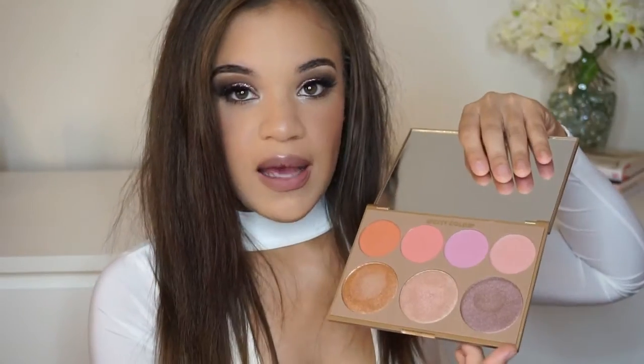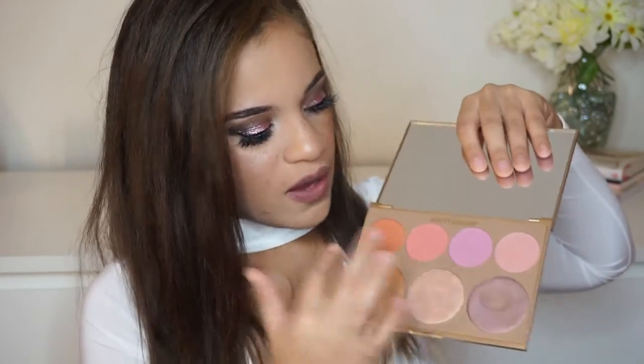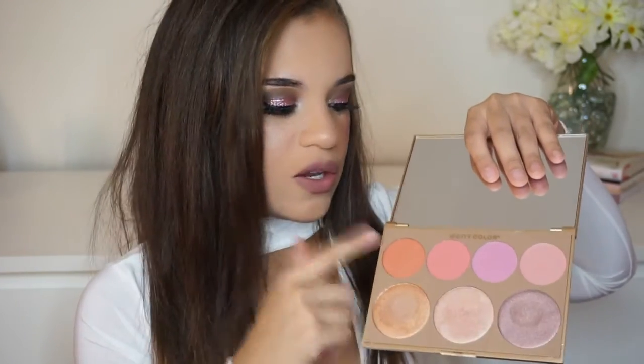You get 3 big highlighters, which are just about the same size as the BECCA ones, and then you get 4 highlighters, which is just 1 more of each product. You get 1 more highlighter and you get 1 more blush.